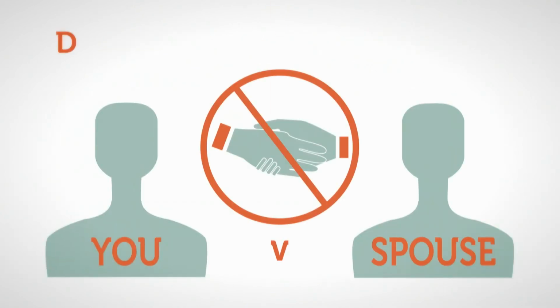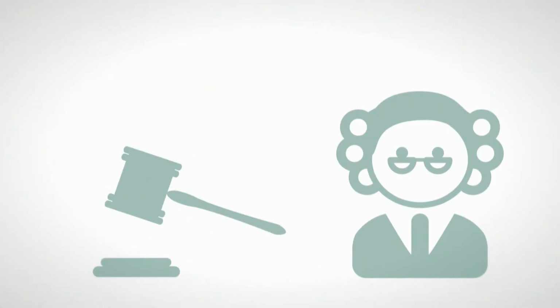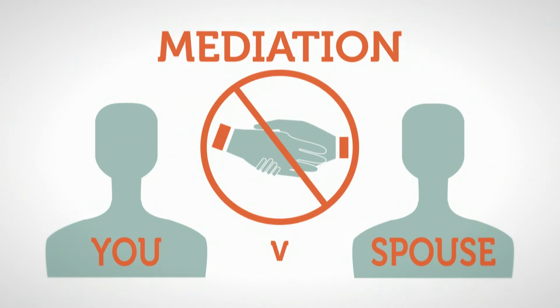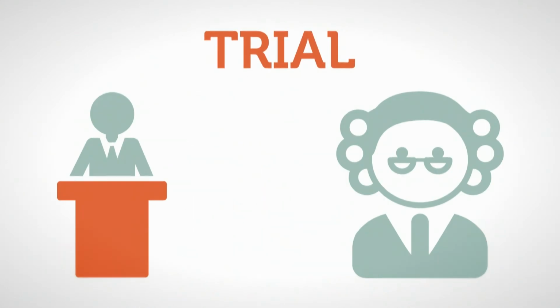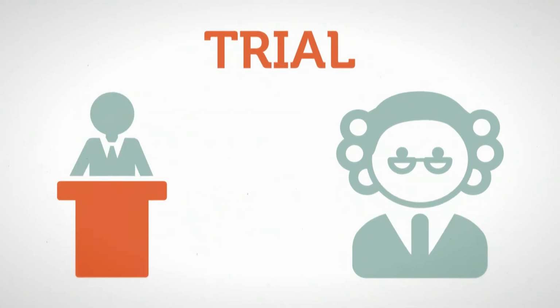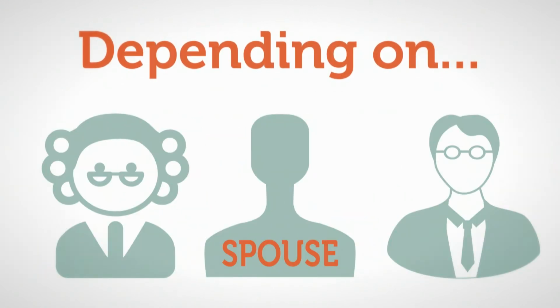If you and your spouse do not agree on all issues by the pretrial hearing, the judge may order you to go to mediation to try to reach agreement. If you can't agree at mediation, you will need to return to court for a trial, where the judge will decide the issues you and your spouse can't agree on. The trial may be formal or informal, depending on the judge and whether your spouse has a lawyer.